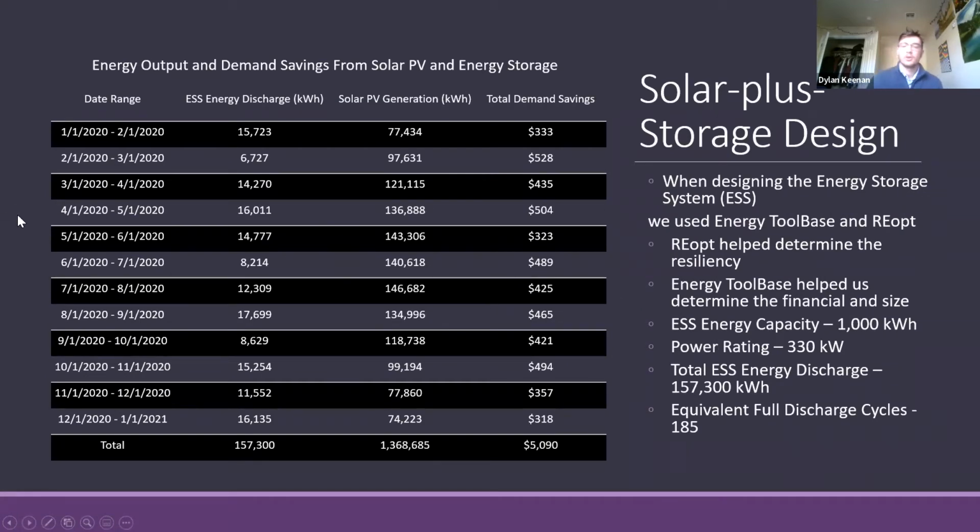Then for our storage system, we used Energy Toolbase and Reopt. Reopt helped us a lot determine the resiliency, and Energy Toolbase we used to determine our financials, which we will talk about later. The energy storage system has a capacity of 1,000 kilowatt hours and a power rating of 330 kilowatts. This gave us a total ESS energy discharge of 157,300 kilowatt hours.